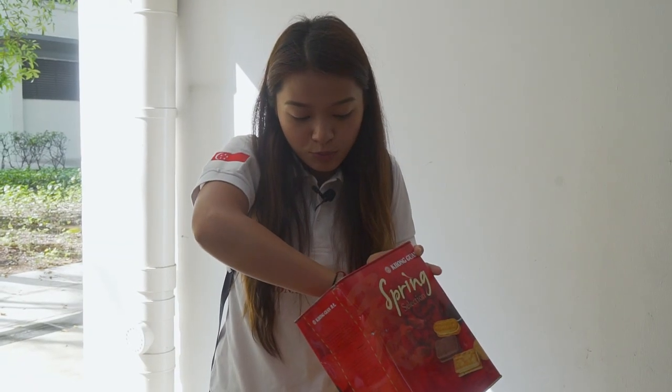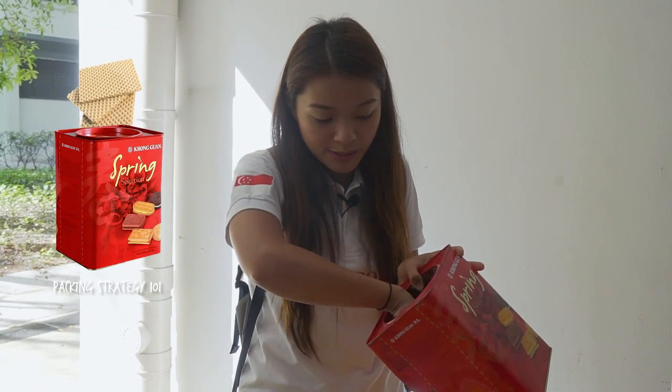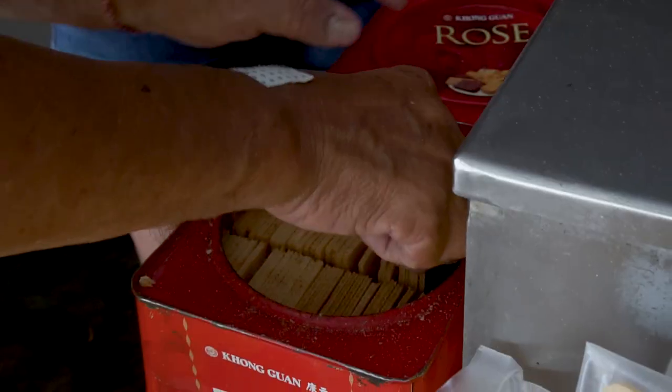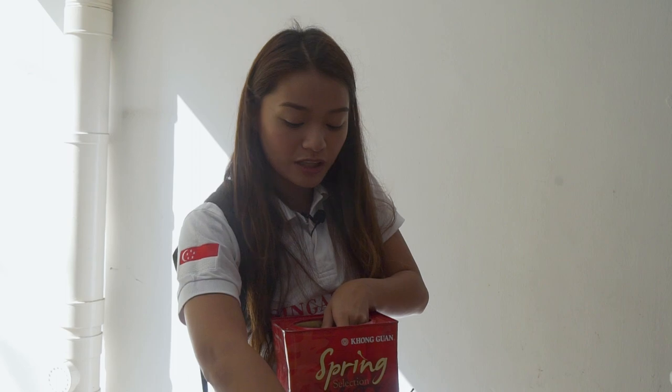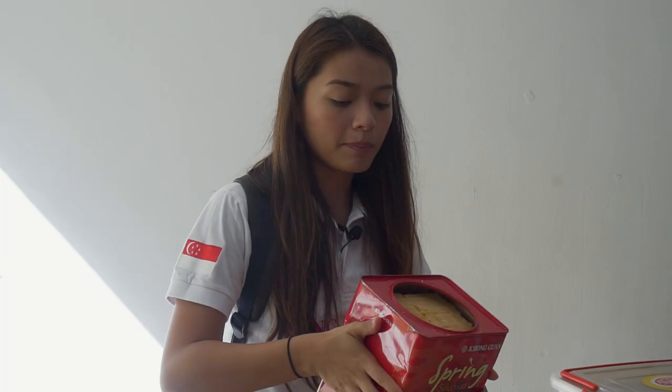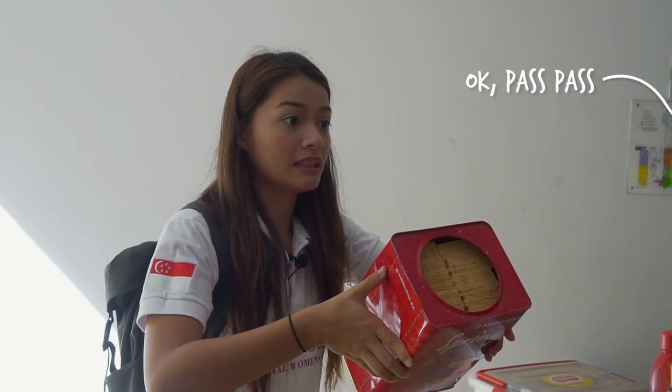Okay, my first task is to put the biscuits inside this tin. I think the uncle is a bit OCD, like everything needs to be very neat and very packed. He's a little bit quiet, but he's adorable, he's a sweetheart. But if I pack so neat, how will he take them out later? Uncle, pass? Pass. Oh.